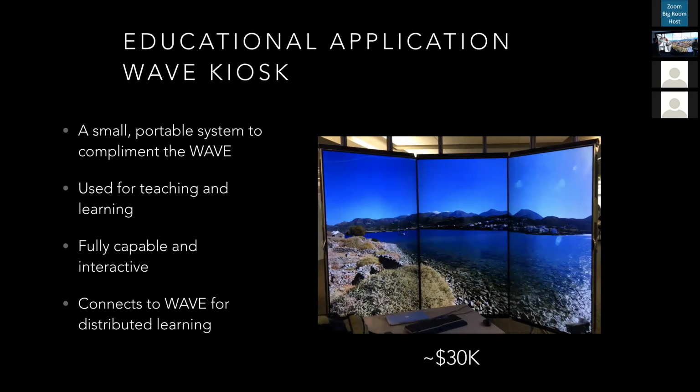We also have a smaller complementary installation called the Tour Cave or the Cave Kiosk. It's over in the library, and it's student run, and it's just up and running all the time. It uses Unity 3D, so people can navigate using a game controller and explore some of the scenes that we can show on the larger wave.